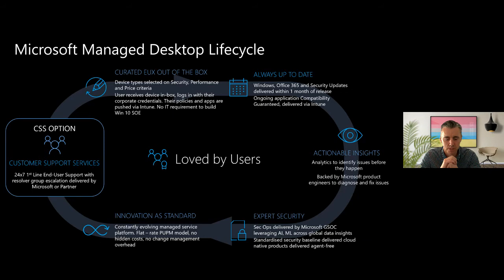The second part is that we use cloud logic for the commercial model, where we align it to the terms of your enterprise agreement. So you're charged on a price per user per month model. As a result, there are no hidden costs and no big change management overhead. This is just a flat rate that enables you to scale up to Microsoft Managed Desktop. All of that capability that I've mentioned is under something we call Microsoft Managed Desktop, or MMD IT as a service, providing the best, most secure and always up-to-date user experience with actionable insights.